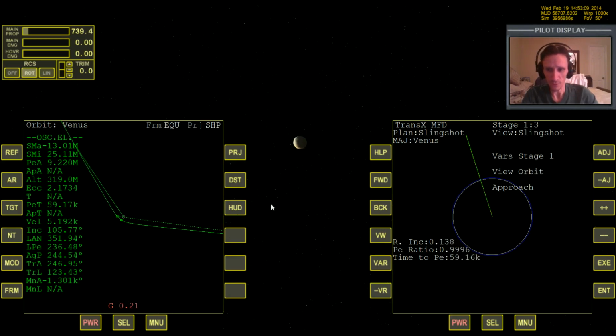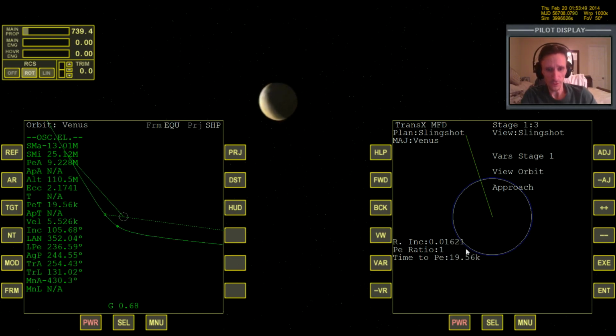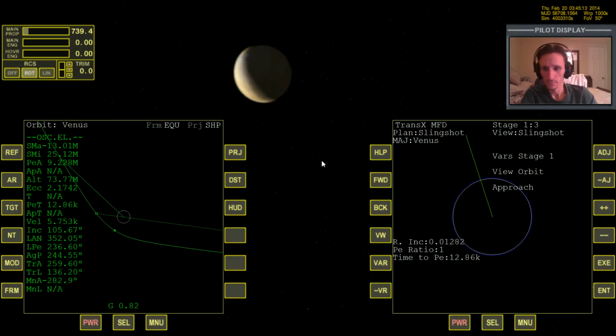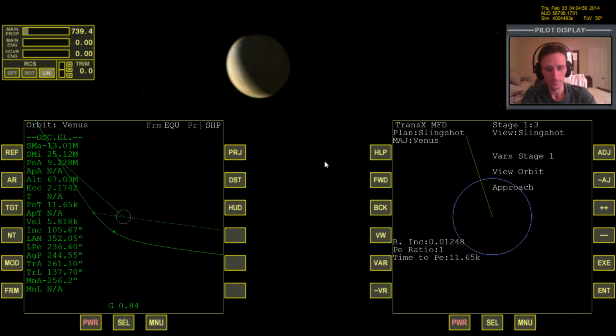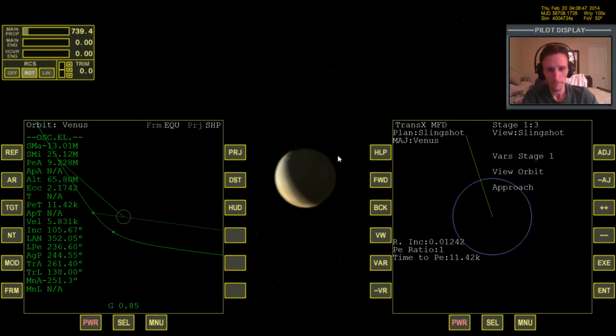We're less than a day away from closest approach. Got a mosquito or something flying around in here. Sling's looking pretty good. PE ratio is 1. Relative inclination getting closer to 0. Of course, it'll probably overshoot it and go out the other way, but even so, it's a good approach. Translation. Rotation. Keep the view there in the middle. And we're just 11,000 seconds away from closest approach.